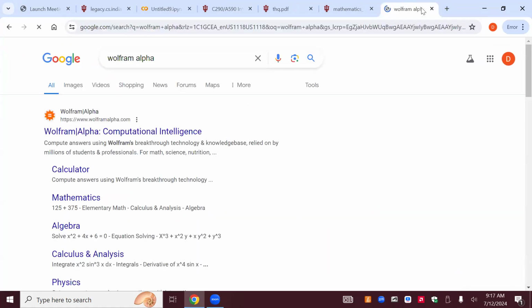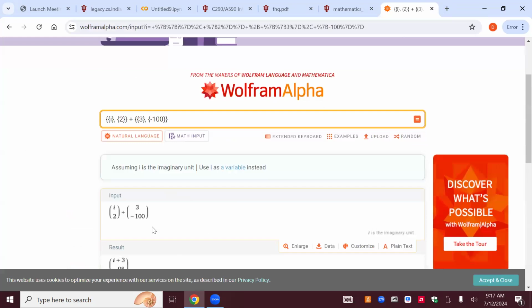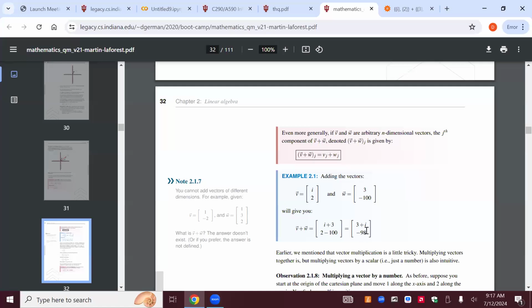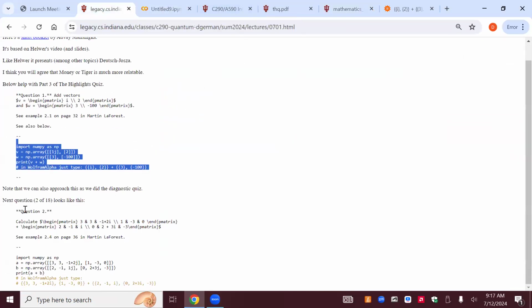Okay, so it's important for you to expose yourself to this and learn from it. And that says, look, you are doing this, it comes up as this, I plus D over negative 98. So that's exactly 3 plus I over negative 98. That's my first one. And then I'm going to come back here and I'm going to say, I'm happy with what I have. I'm going to come back here and I'm going to say, I also have a question two.